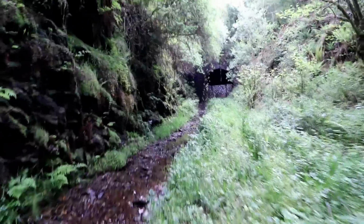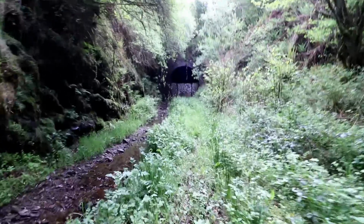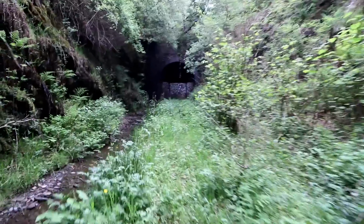Anyway, so the land itself, I believe, is forestry owned. And again, we had permission to be on there. So we headed down the large hill, right down to the bottom, the track bed level, and we headed up towards Pencader from the south. I believe a lot of the northern portal is on private land, so the south side was best, and I think it's the most picturesque.